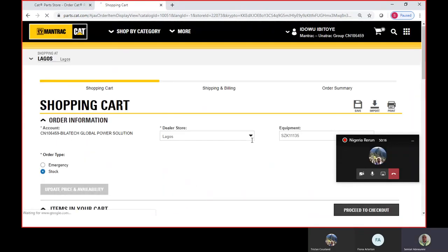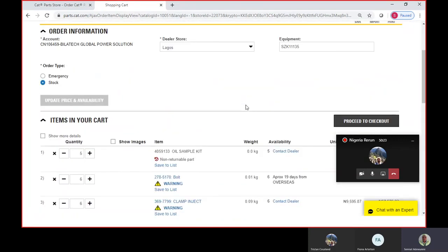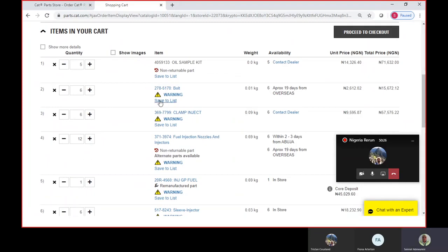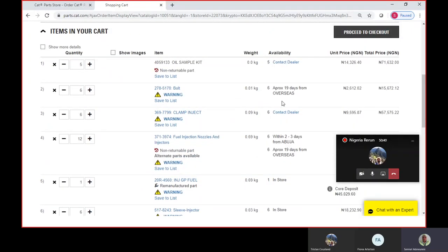So as we can see, we have removed some of the items from the list of 40. We now have 36 packs. So from here, in our cart, we see the description of the item, the weight, the availability, then the unit price. The total price is also showing. This is very good because if you require more than one quantity, it will show you exactly where we have it.